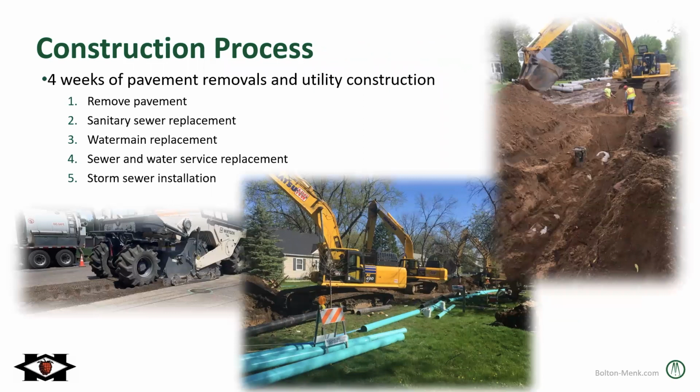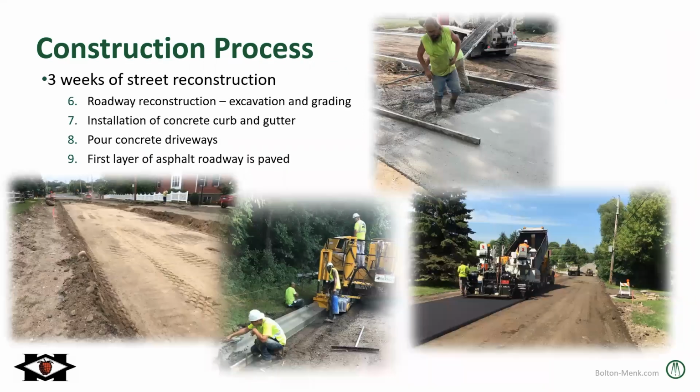So construction process, there's several steps that you'll see in the construction process. There's about 4 weeks of pavement removal and utility installation. The utilities we covered before, including sanitary sewer, water main, sewer and water services, and then the storm sewer. And then after utilities are in, there's about 3 weeks of street reconstruction, including grading and excavation, installation of the new concrete curb and gutter, along with any concrete driveways, and then the first layer of asphalt would be paved in the street.